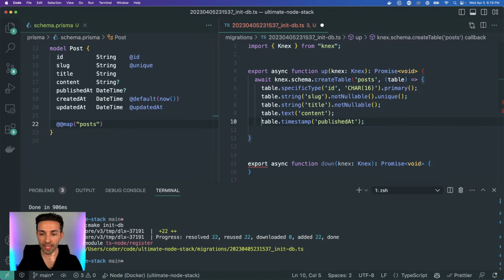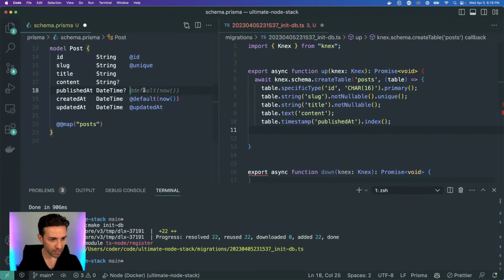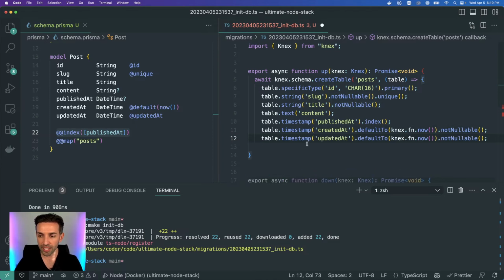And then we'll do, and you know what? It's probably best to go ahead and put an index on that, because when you're querying for your posts, you're probably going to order them by published, so it'd be helpful to have an index on that. I don't have that in my blog post. I should add that. And in that case, actually, we do want to add an at index here. No, okay. That comes down here then, at index. And we're going to say we're indexing published at. So this is saying that there is an index on published at. Just kind of helps Prisma out. Okay, next up is our other final timestamp. So timestamp created at. We're going to default this to now, say that's not nullable. And also our updated at timestamp, we'll default that to now also, and that is not nullable.